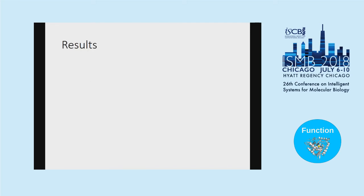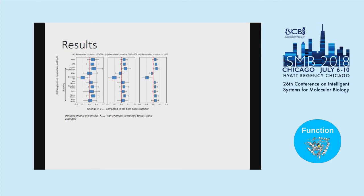So let's talk about the results. This is a box plot of the heterogeneous ensembles' Fmax improvement compared to the best base classifiers. The y-axis shows the heterogeneous ensembles we used, and the x-axis shows the delta Fmax compared to the best base classifier. We also categorized the GO terms based on the number of annotated sequences, so you can see here we have 3 subgroups. Generally speaking, most heterogeneous ensembles perform better than the best base classifiers. You can see most of them are greater than 0. And with more annotated sequences available, our heterogeneous ensembles performed better.